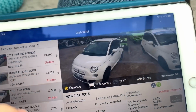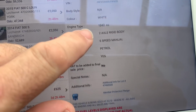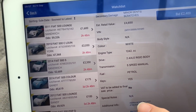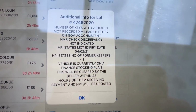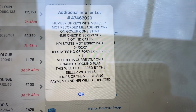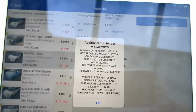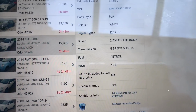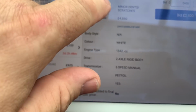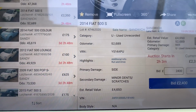So, again, you know, it says side damage, additional info. What additional info is there? Let's have a look. 1 key, mileage consistent, number of keepers 1. It's on a finance plan, so that'll be cleared. So that shouldn't be an issue. Why are these people selling it? The only thing I can think of is because it's on finance, and they obviously couldn't sell it private.